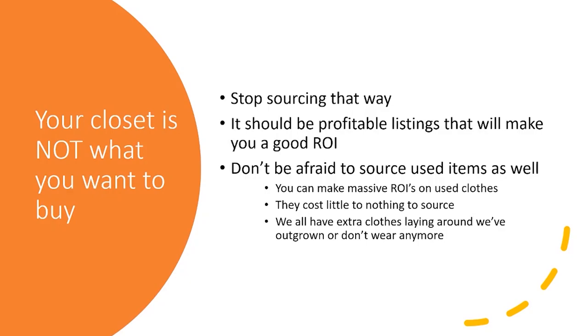So that means don't be afraid to source used items as well. You can make massive ROIs on used clothes if you try them out. And you'd be surprised that if you just prep some used clothing from time to time, you can get it super cheap, for pennies on the dollar. You prep it, it looks good, you list it. People have interest in that, especially on Poshmark, right?